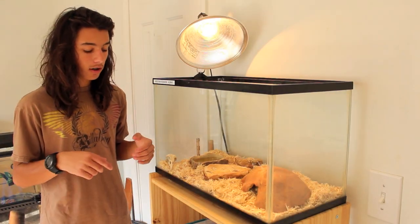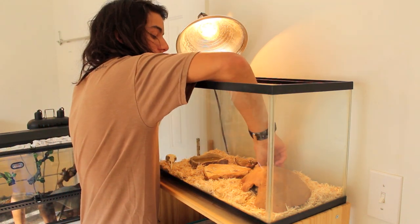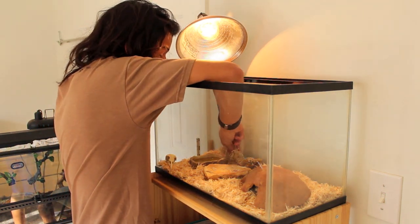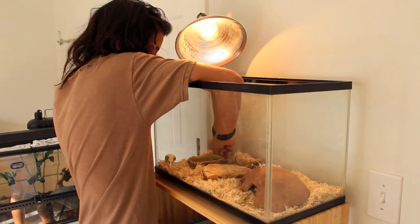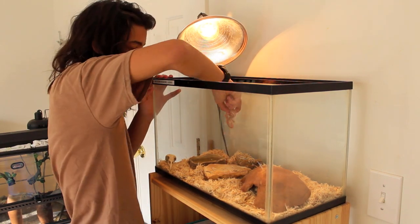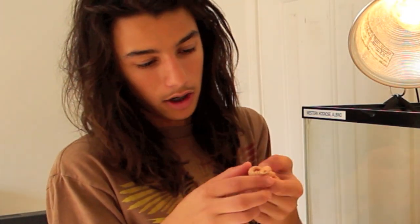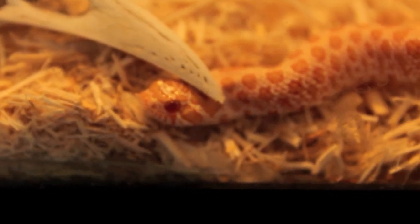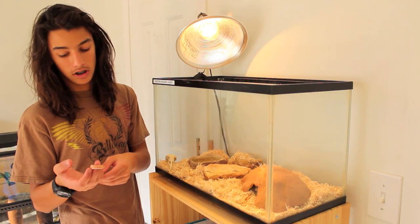This was another Repticon pickup last month in November. I picked up, actually, it's pretty awesome, if I can find her. Here you are. A little albino western hognose snake. Tiny little thing. She was about 7 weeks when I got her, so she's about 2 months old now. In the 1 month that I've had her, she has grown 1.5 inches, which is pretty impressive.